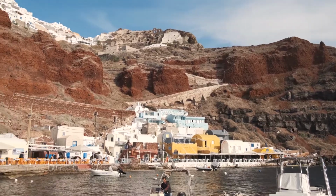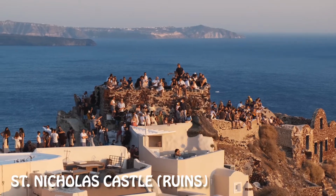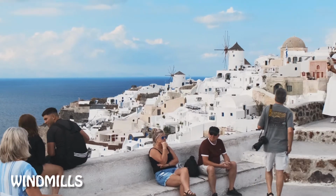Now, the next thing you should know is that Oia is small. You can walk the whole thing in less than 1 hour and a half. However, you can make the experience last for much longer if you decide to walk all the steps down to Amoudi Bay, but more on that later in this video. The main landmarks of Oia are the St. Nicholas Castle, the St. Spyridon Church, better known as the Blue Domed Church, and the Windmills of Oia. Once again, all the GPS coordinates down below.